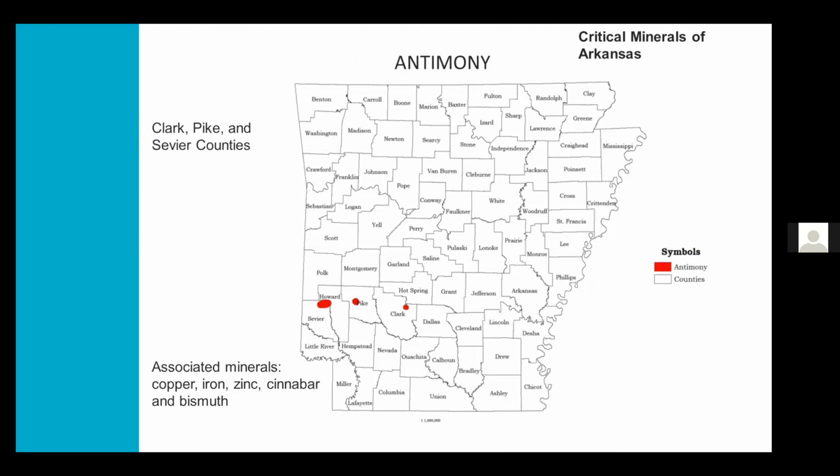Antimony, we find in the southwest part of the state. This is still the Ouachita Mountains in the northern part of Clark, Pike, and Sevier County. The mining district was primarily in Sevier County. The minerals we have with these deposits are copper, iron, zinc, cinnabar, and bismuth.